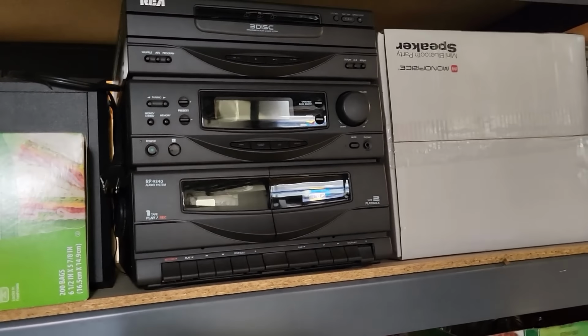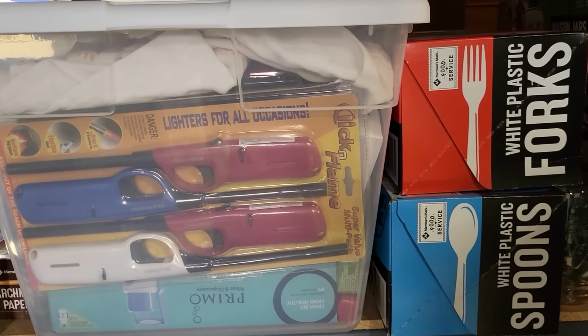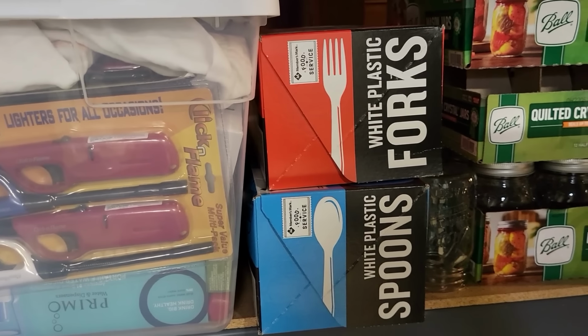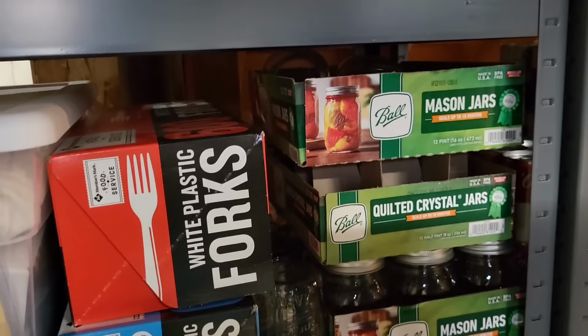Then this truly is what I would call our emergency bin. So it's extra lighters. It is some canning jar lids. It's a pump for some water, matches, just truly emergency things there that I got when I was starting prepping, some extra flashlights, just all sorts of things like that. So that's what's in there. Then I have a box of plastic forks and spoons, very handy to have. These again are some more canning jars right there of different sizes that aren't being used. It is handy to have some of those boxes just to stack them up.